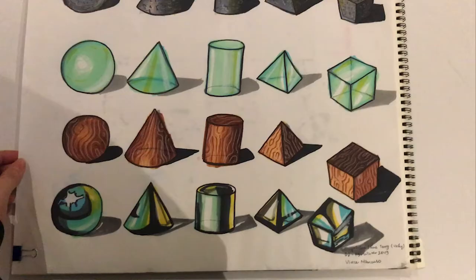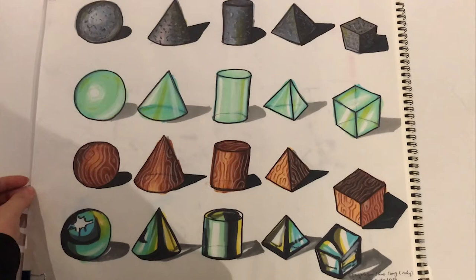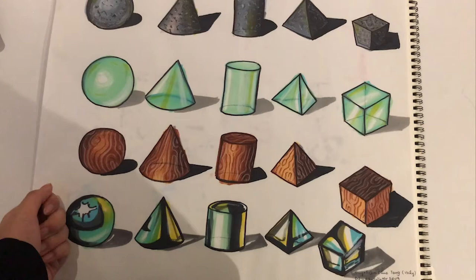What I did was rendering 4 different materials in 5 different shapes. Also, I will put my project together to get ready to hand in. Stick it in.